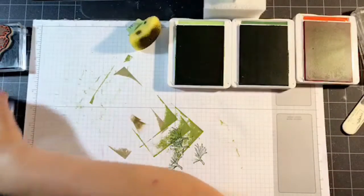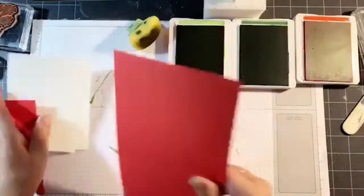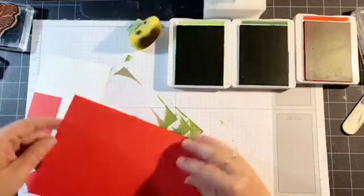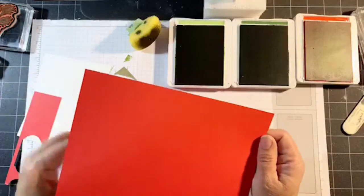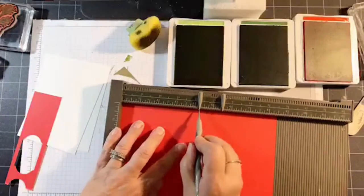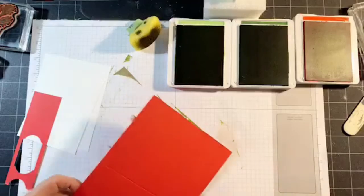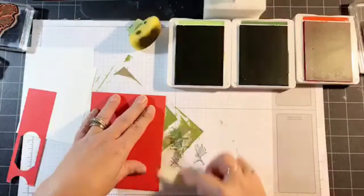I'm going to show you all of the cardstock layers first, then I'll show you the card. So we started out with all white. Now we're going to add color to step it up, and then a few more things to it to make it a stepped up card. Poppy Parade, 8.5 by 5.5. I'm going to go ahead and score that at 4.25, and fold on the score line.